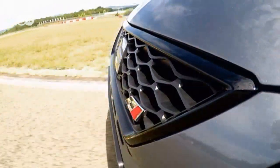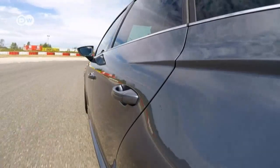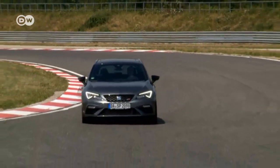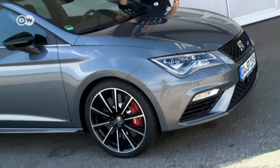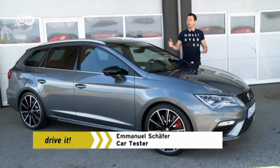With the Leon Cupra ST, Seat is now offering a sporty station wagon meant to combine practical family needs and the race car feel. How does it do? Car tester Emanuel Schaefer takes it for a spin on Austria's Wachau Ring. He's interested to see how long it will take this car to convince him.